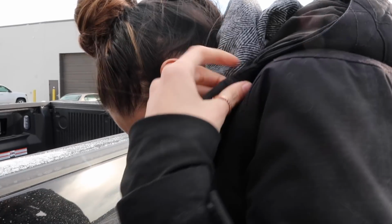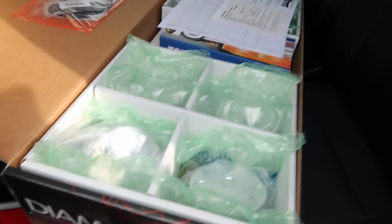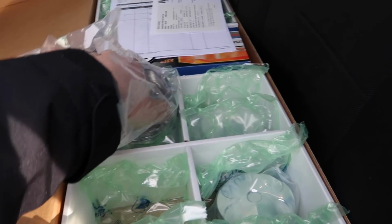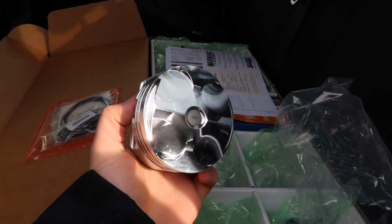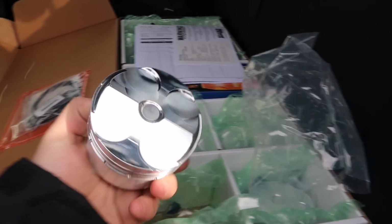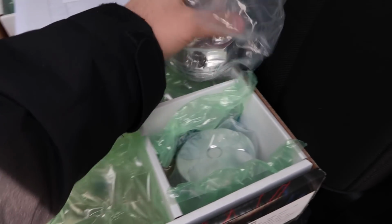Joe, what do we got? We got piston heads. So we just went and picked up our fresh new pistons for Joe's motor. It is unreasonably cold. The little nipple guy in the middle, that's for the direct injection, so it's a new style piston, but these are absolutely gorgeous. We're dropping these off at the automotive machine shop so that they can balance everything off the crank.